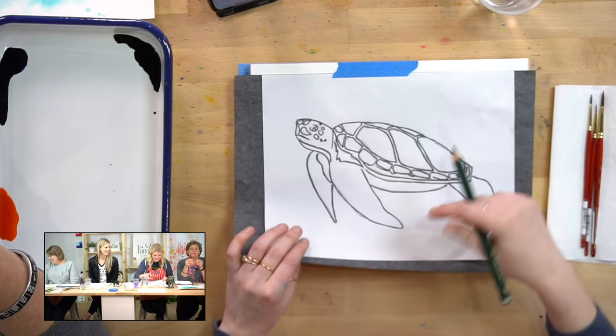Okay, so consensus is it is a hawksbill sea turtle. In Hawaii they call them, I'm going to butcher this, honu? Honu, H-O-N-U. Okay. Thanks, you guys.